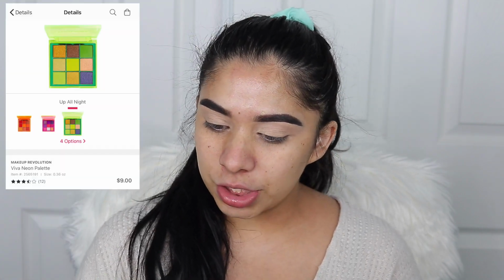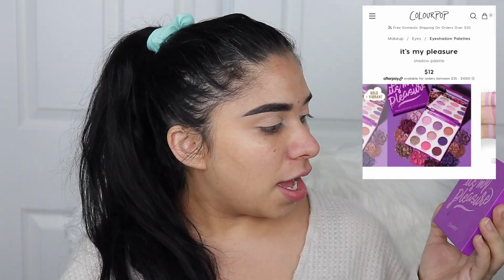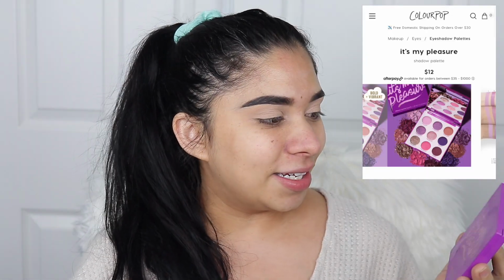Okay, so for today's eyeshadow, we're going to be using two palettes. This one is $9 and this one is $12. Oh no, wait, I think it's the other way around. I will put the screenshots up here of how much they are, but I do know they are under $15. So this is the Makeup Revolution Neon Shadow Palette in Up All Night. And then this is the ColourPop Cosmetics eyeshadow palette in It's My Pleasure. So we're going to be using these two for today's look. Everything I talk about here will be linked down below.